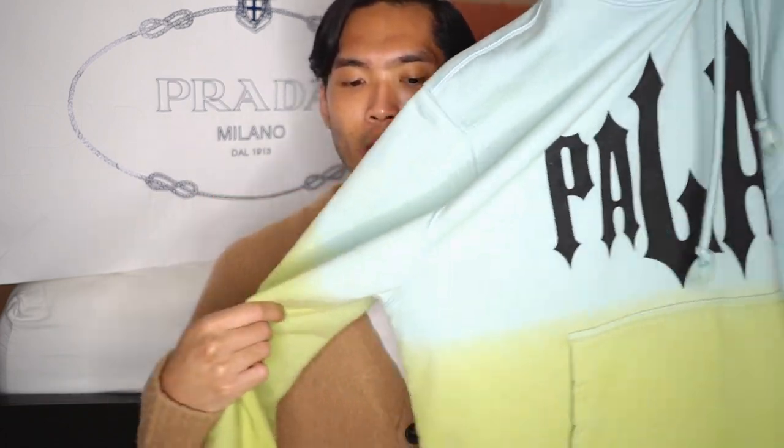So I got this hoodie, and it's a tie-dye, oversized, and it has these really cool, you know, raw hems, if that's the word for it. Yeah, so that was really cool.